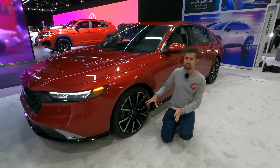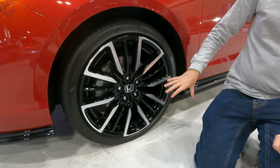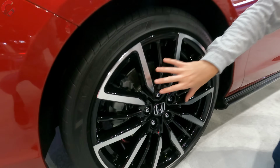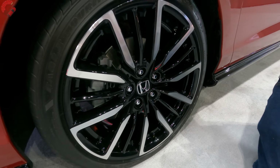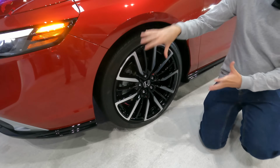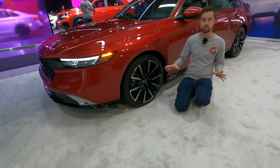Now I have to say, these are really nice looking wheels. This is a 19-inch alloy wheel. I love this design. You have a lot of black and contrasting aspects. They look very large inside of this wheel arch here. And like I said, it overall really matches well with the exterior design.